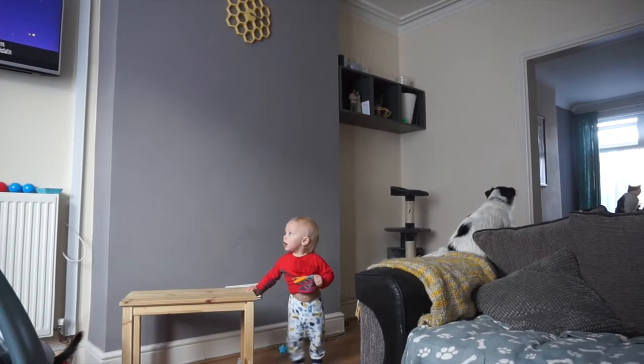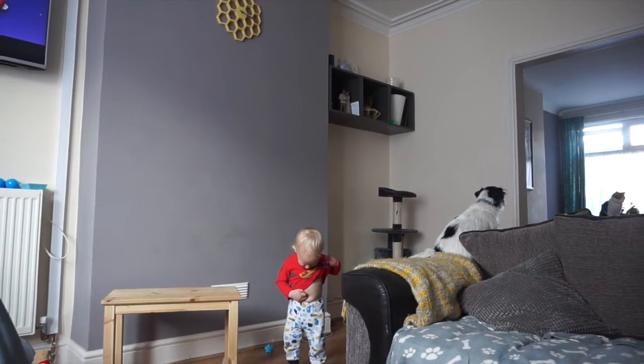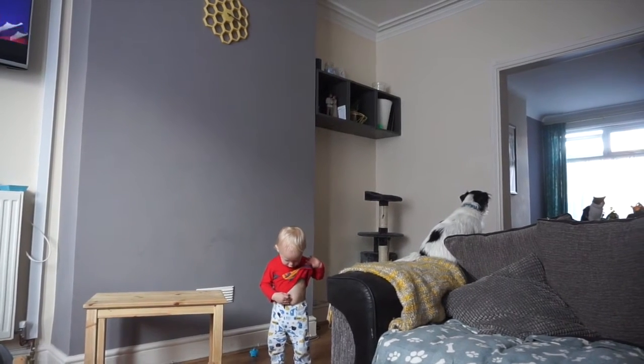Scout, where's your belly button? Belly button! That's his new obsession. Because he's got an outie, he finds it really fascinating that something sticks out on his belly. So his belly button's all really red because he's always poking it and prodding it. Usually it's his ears or his neck or his eyes, but now belly button.